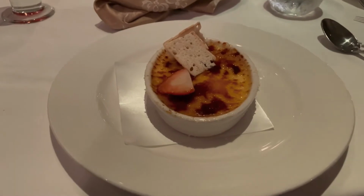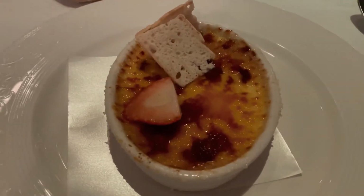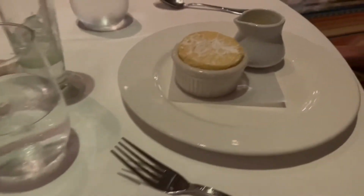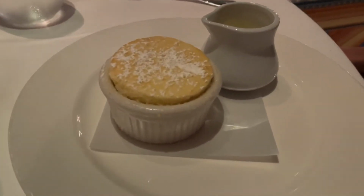And then we finished off with dessert. I got myself the vanilla creme brulee. I love creme brulees, and they are always great on the Disney cruise. And Michaela got the Grand Marnier souffle, which was really cool.